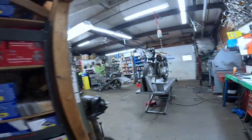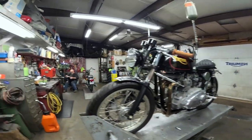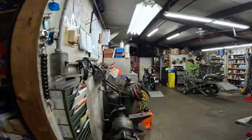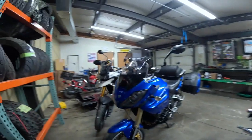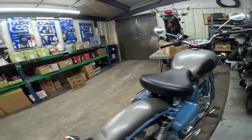And we'll just stick our head in here. Look at that. Triton. Triumph over yonder. I don't know what that is. This is a classic motorcycle shop, or one of them anyway. And we'll stick our head in here. The shops are probably not cleaned up, but oh, look at that. That is new. I have not seen that one.